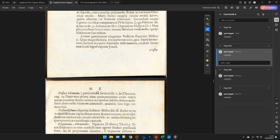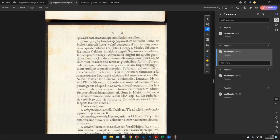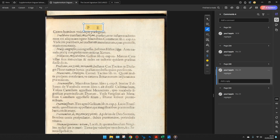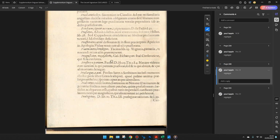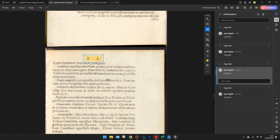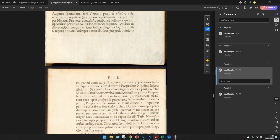Then NE, as it carries on, meaning that this NA could possibly be an error. Now, errors is something that's going to feature throughout all of this work. And if we take a look even closer at PR, PE, then back to PR again.